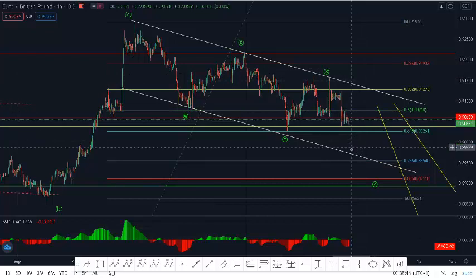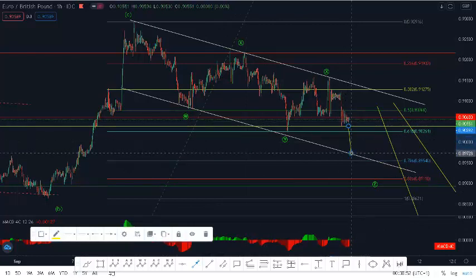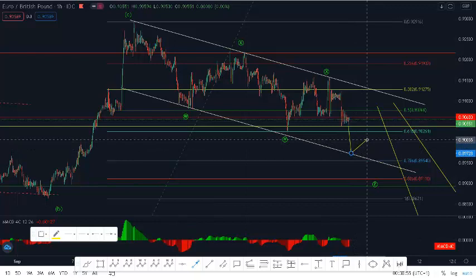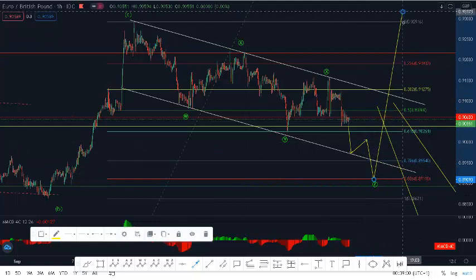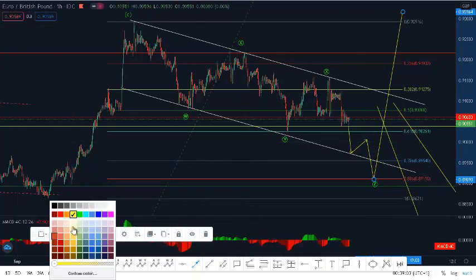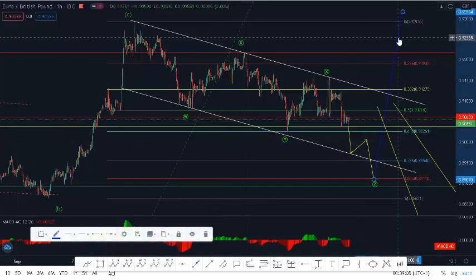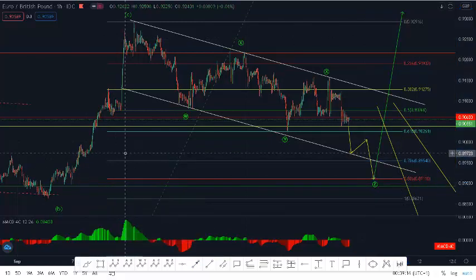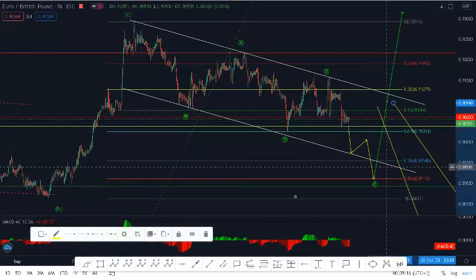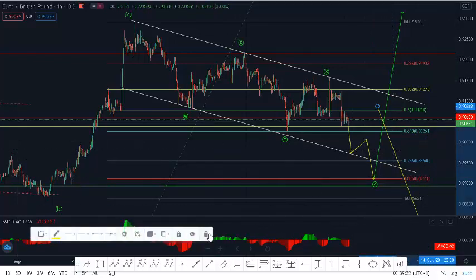So we may have something like this. We may drop to this place, something like this, and a break of this line before we go up. Remember, it is the forecast. Nobody knows what will happen in the market. I keep saying it. It's the forecast. But we forecast based on our experience and what we learn in Elliott Wave. So if you want to trade Euro GBP, look for sell.